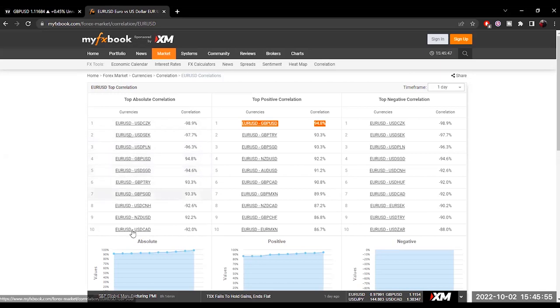But the most common one, like I said earlier on, was USDCAD. But I see here it's 92% negative. 92%. Right, so that's quite a big deal. This is what I wrote earlier on. I do apologize for that, right? So maybe my brain was scrambled.